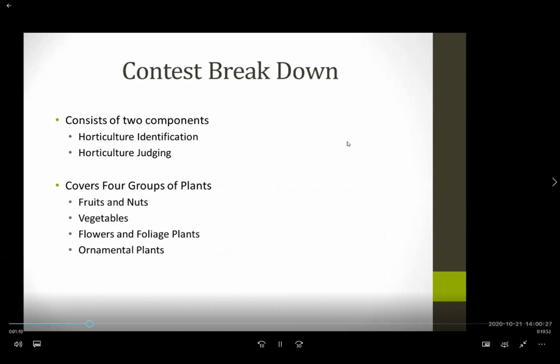The horticulture contest is broken down into 2 major components. We have both the horticulture identification portion and the horticulture judging. And in both of those components, we're going to cover 4 different groups of plants, namely fruits and nuts, vegetables, flowers and foliage plants, and ornamental plants.